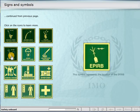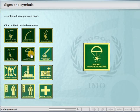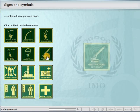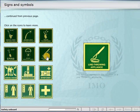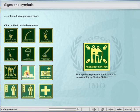This symbol represents the location of the EPIRB. This symbol represents the location of rocket parachute flares. This symbol represents the location of a line-throwing appliance. This symbol represents the location of an assembly or muster station.